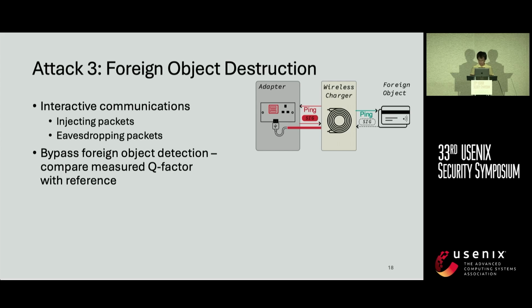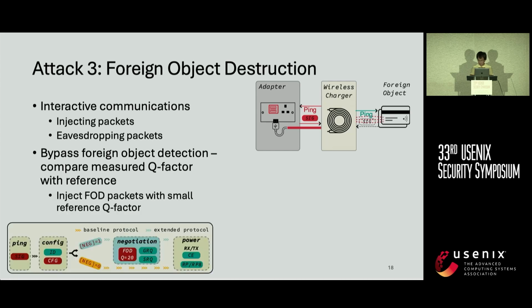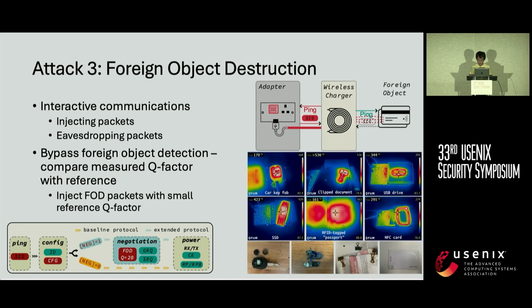This allows the power adapter to mimic a legitimate power receiver and trick the wireless charger into transferring power. The FOD mechanism can be easily bypassed by providing a lower reference Q factor in the FOD packet. Then all transferred power is converted into heat, causing the object to heat up significantly. This can lead to severe damage, such as causing a vehicle key to explode and making USB drives unreadable.